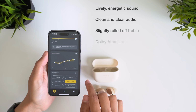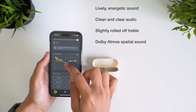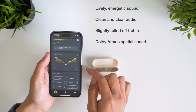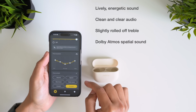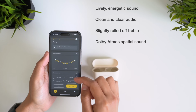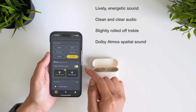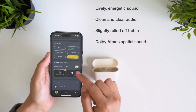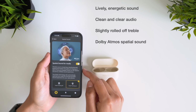One aspect that Jabra really ramped up over predecessors is the sound quality. The clarity improvement especially now allows these to compete near the top. You get deep bass and a warm tone that overall provides a relaxing sound. The slightly rolled off treble means these aren't winning any prizes for sound quality, but most people will be more than happy. You've also got head-tracked spatial sound with Dolby Atmos here. That could be enticing to some of you.